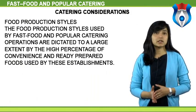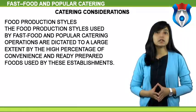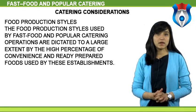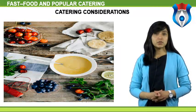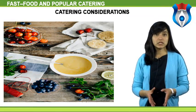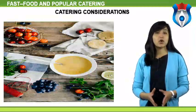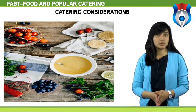Food production styles. The food production styles used by fast food and popular catering operations are dictated to a large extent by the high percentage of convenience and ready prepared food used by these establishments. The convenience foods used include pre-portioned items, frozen, dehydrated and canned foods, and any other items that are purchased by the establishment with little or no further preparation necessary before they can be sold to the customer.